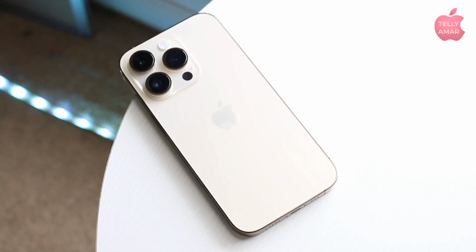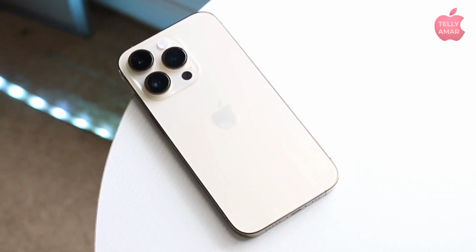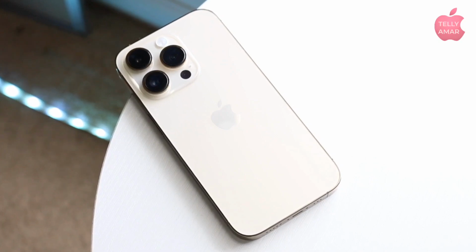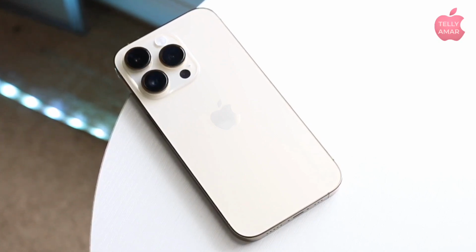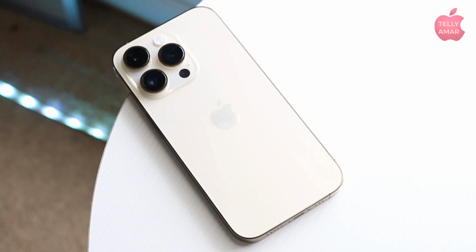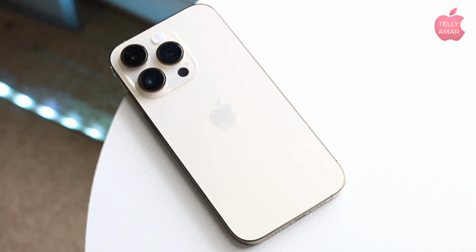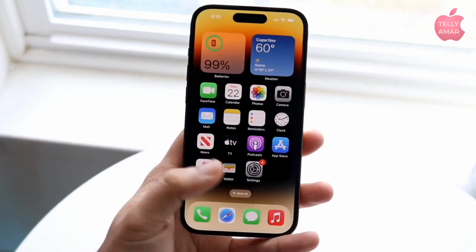It's the first iPhone to get real safety features that are really helpful in dire situations. So you get Emergency SOS via satellite, Crash Detection, and Roadside Assistance via satellite. It's the first iPhone with eSIM, and it's the first iPhone with a 48 megapixel camera, which now let's talk about the camera. One of the best parts about this phone.